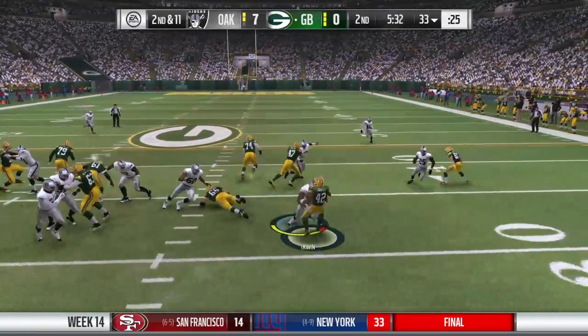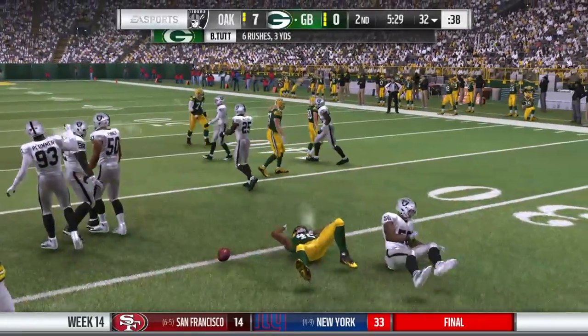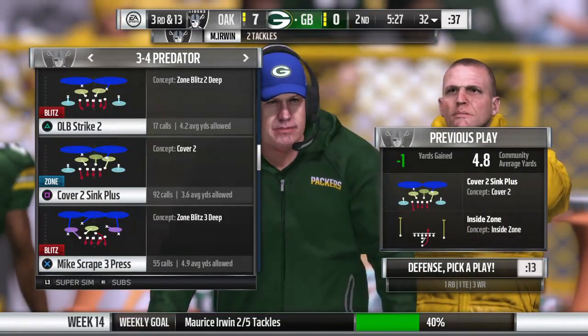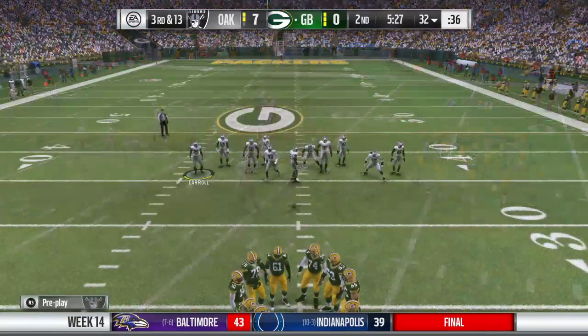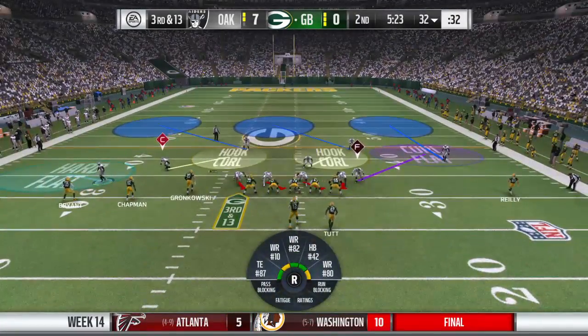They'll give it to him right up the gut, and he'll lose yardage. Brought down at the 32. It'll be a loss of 1, and it'll be a third and about 13. Back-to-back runs that were stacked up. Offensively, now you've got to think to yourself, do we change blocking assignments? Do we change formations? Do we change looks in order to try and get the running game going?